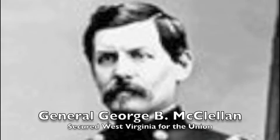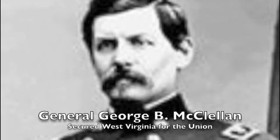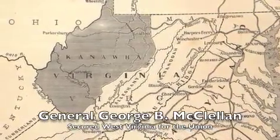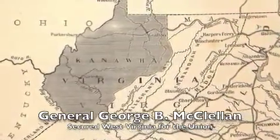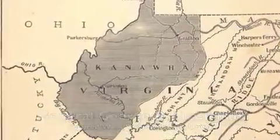The Union had early successes in the West as General George B. McClellan secured the 41 counties in the western part of Virginia which stayed loyal to the Union. These counties would become West Virginia and would be admitted as a state in 1863.